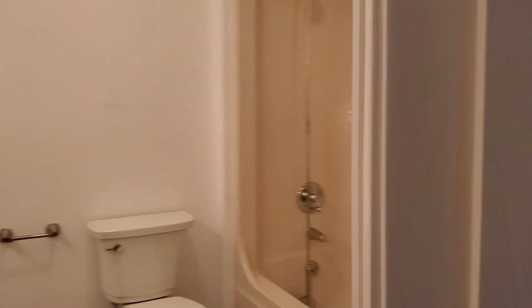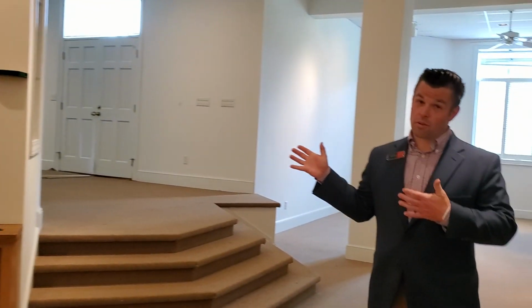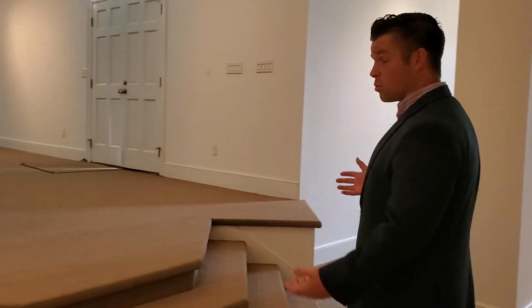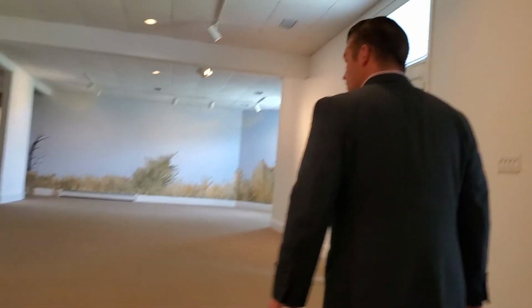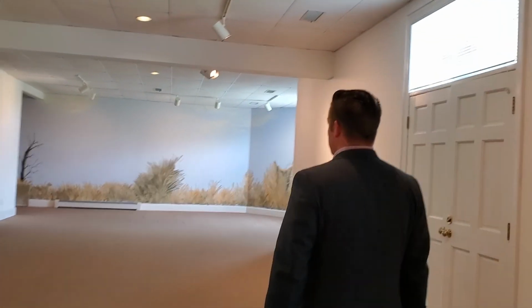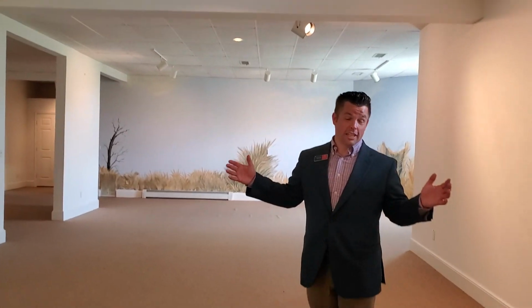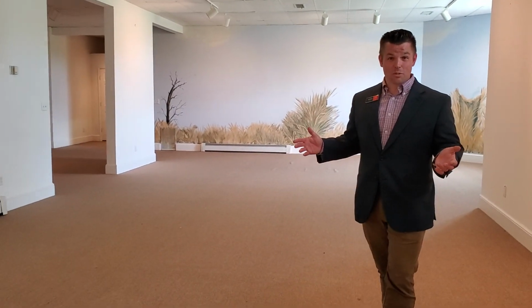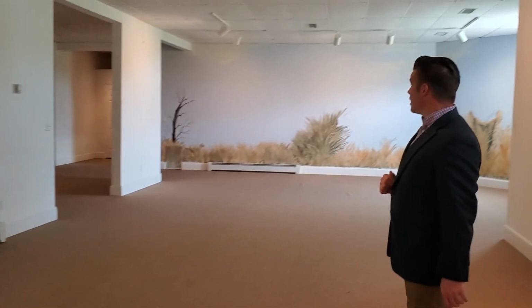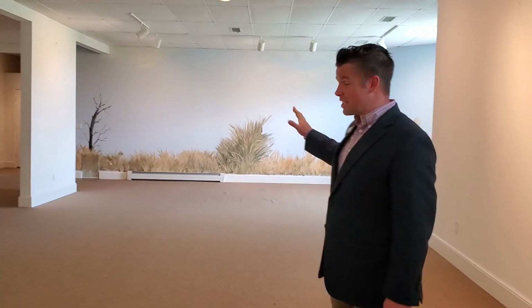And the advantage of having the full bathroom on this lower area is that you could easily convert this over to additional living space, another bedroom, full suite, could even be a full apartment. Again, as you can see, a lot of wall space in this home, perfect for those who are looking to display their art. Or you could even paint murals, as has previously been done here.